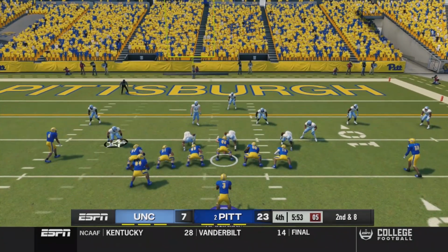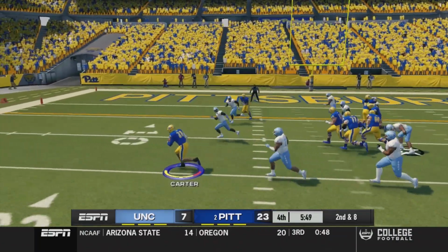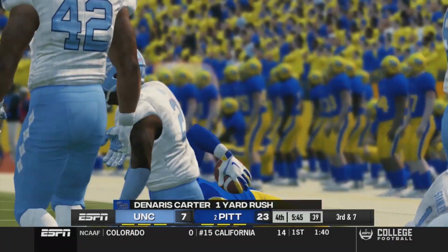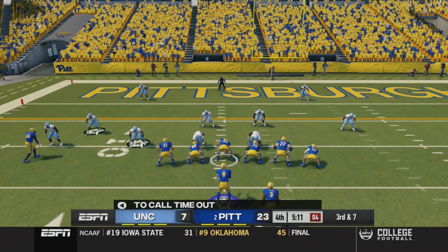They're going to go Wildcat this time with Reynolds here taking the handoff. He decides to give it to Carter, though, who has the edge, but he maybe just doesn't have the speed to burn past the North Carolina defense. He's brought down short gain. Sets up 3rd and 7.